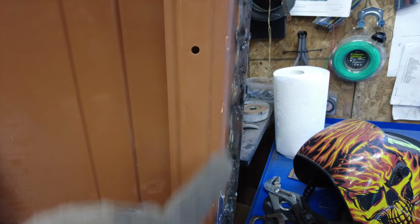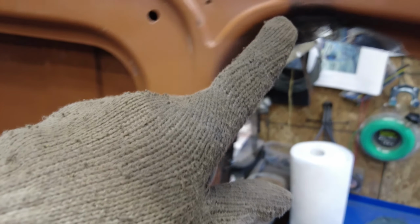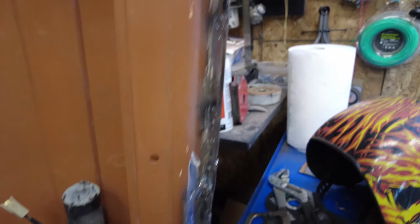Whoa, where am I pointing? Right here. So, this is all pretty well set to go. And I spot welded it along here with the spot welder. So the back side of the door around the window is okay. I got to turn it around and have a look at the other side.